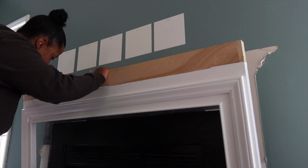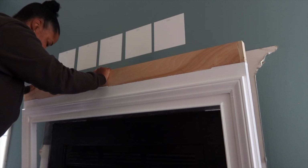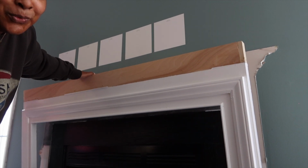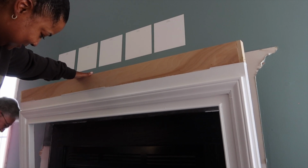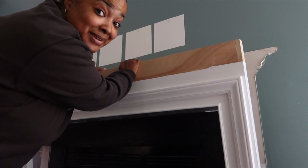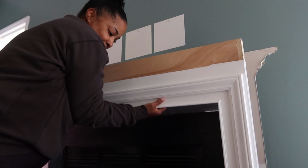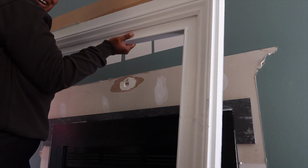Wait. Ooh. Don't cut the video. Cut this. There's a little bit of the wall that's coming off over here, so we're trying to remedy not making a complete mess of the wall. All right. And we're off.